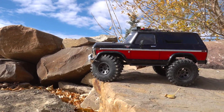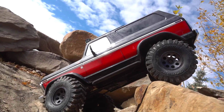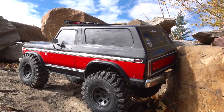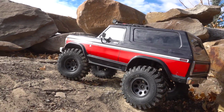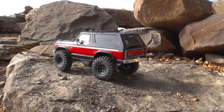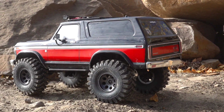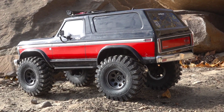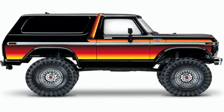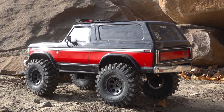The Traxxas TRX4 making a bold stance. Oh, nice. Can I pull out of it? I can. A little bit of rubbing on the back there, though. I'm wondering, because there's been so many people that have seen the TRX4 before, the Bronco, which version of the Bronco do you guys like the best? Is it the red and black and chrome like I have here? Or was it like the sunset orange that they did before, which was just brilliantly beautiful? I've had it also. Let me know in the comment section.